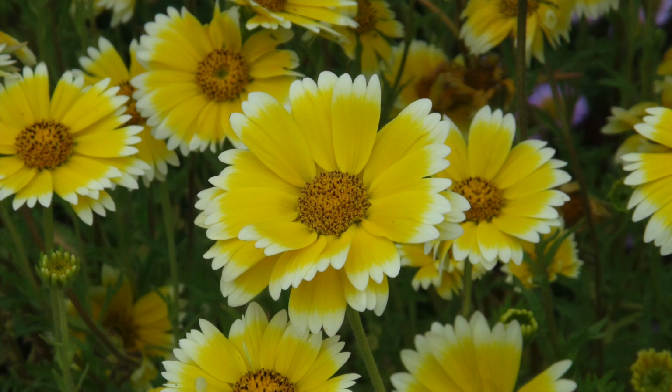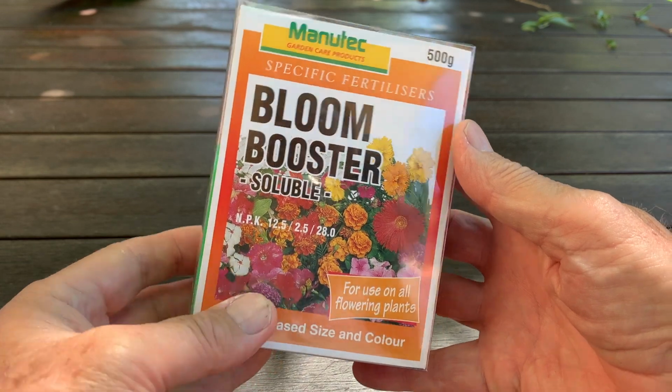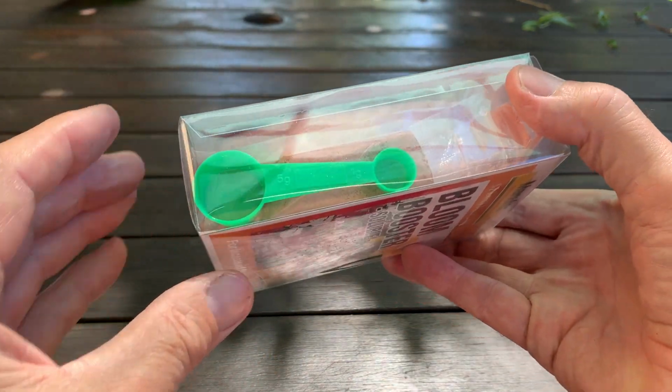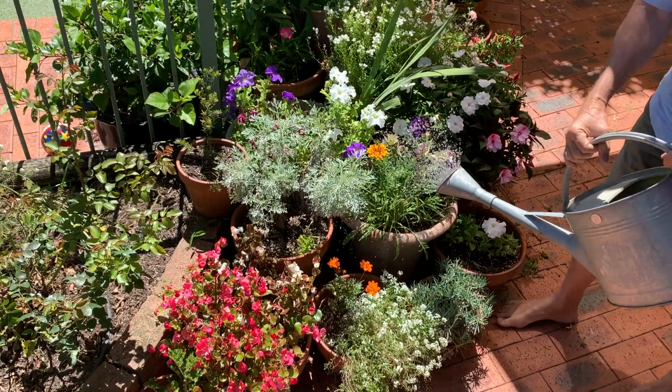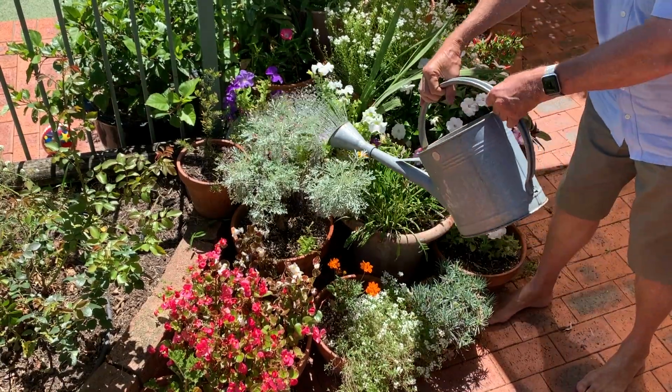It's supplied in a handy soluble form with measuring spoon provided. Just dissolve 5 grams in 5 litres of water and apply with a watering can over foliage and surrounding soil.